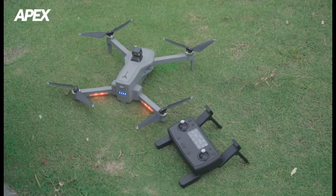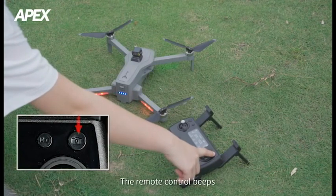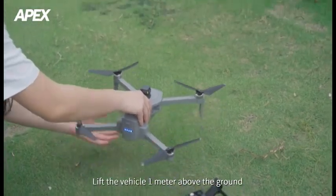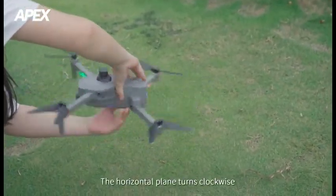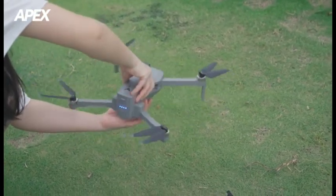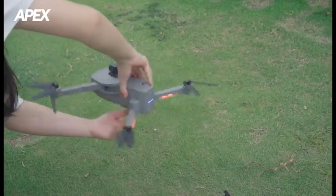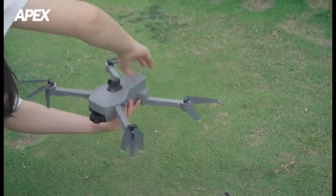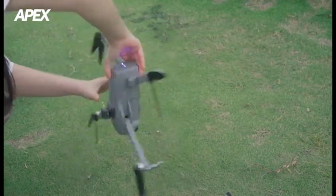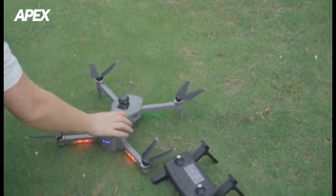Geomagnetic correction. Long press the photo button for about 5 seconds. The remote control beeps. The aircraft lights flash fast. Lift the vehicle 1 meter above the ground. The horizontal plane turns clockwise. When you hear the remote beep, put the aircraft up, camera down, turn clockwise. When you hear the remote beep, geomagnetic correction completed.